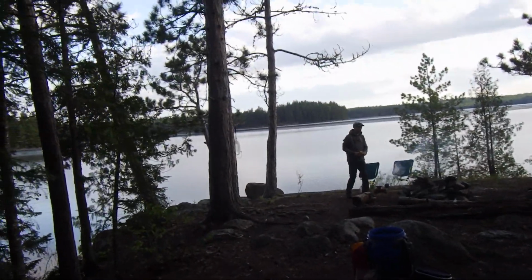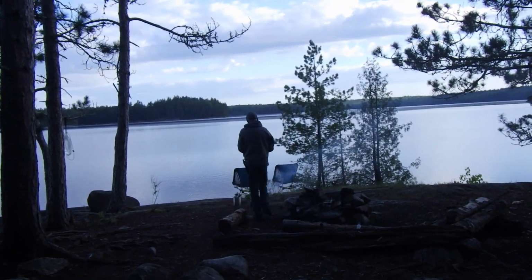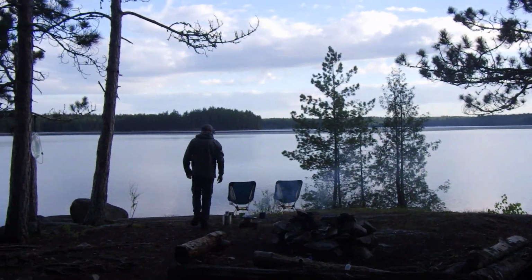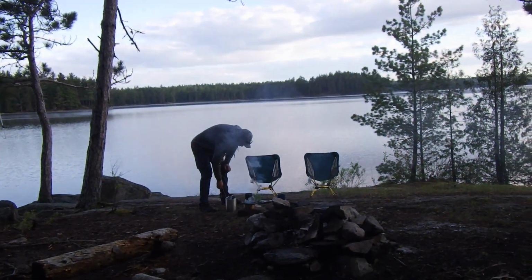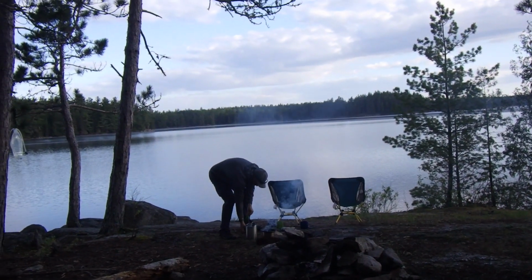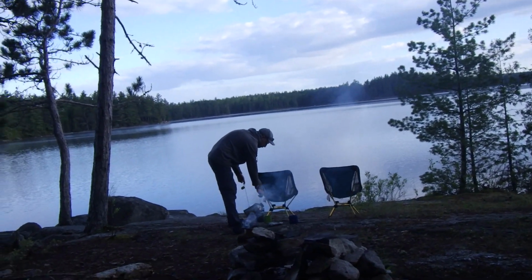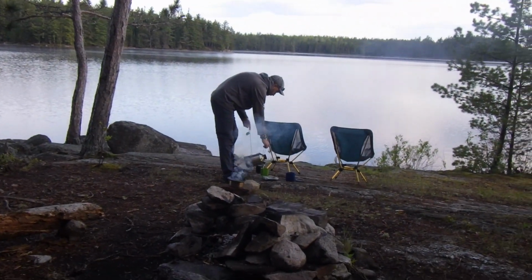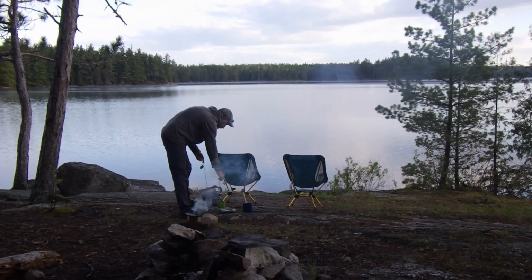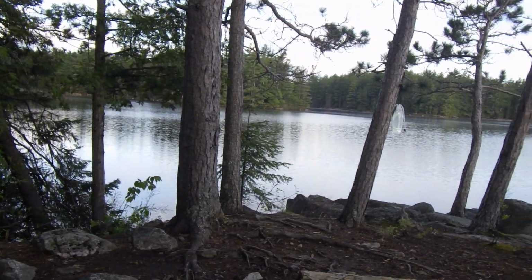Last morning of the trip. It is just about 7 in the morning. We just finished packing up. This is our campsite. Rich is just getting the coffee and breakfast ready with the Kelly kettle. Got a beautiful view for our last breakfast in Quetico.